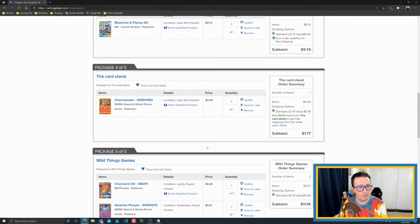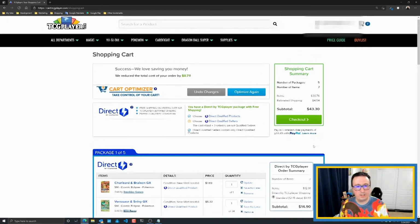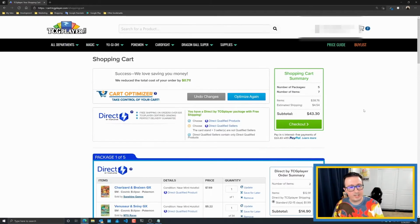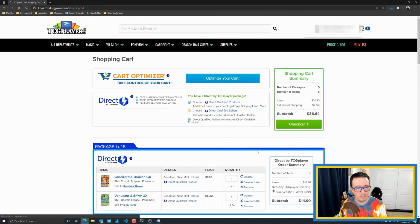You'll notice that it did change the prices slightly on some of the cards. So we could go with that. It's like a couple cents more, but it looks like it was from TCGplayer Direct. So I think this might actually be good. So what I'm actually going to do is I'm going to remove this Charizard and Galarian Ponyta. I'm going to save myself the roughly $13 here. And you know what? I'll get them next time. So let's go ahead and maybe save for later on both of these.